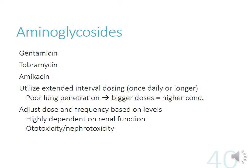But essentially, by giving one really big, huge dose, we know we're getting good, sufficient concentrations in the lungs in order to kill the bacteria off. And then you have that post-antibiotic effect that prevents further replication of the bacteria, and then you dose the next day. So the higher concentrations we can drive up there, the better.